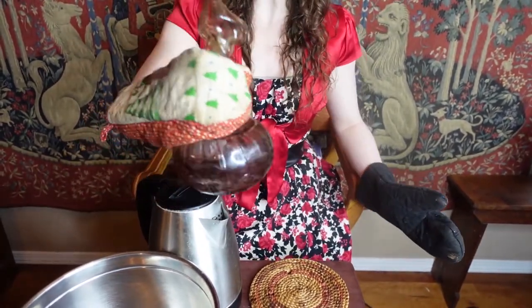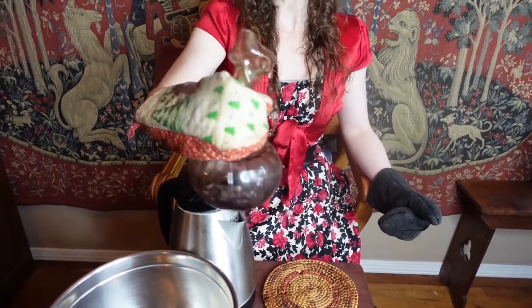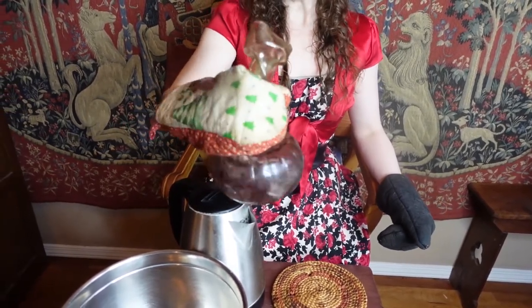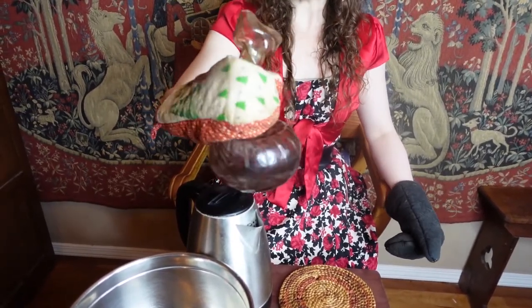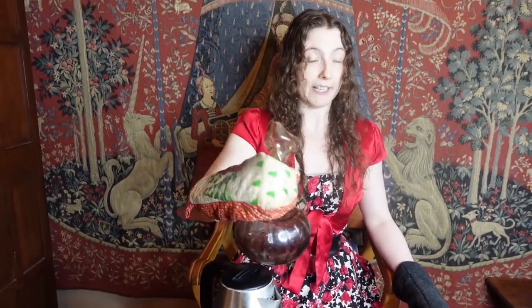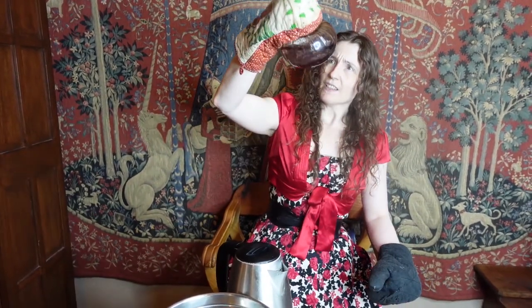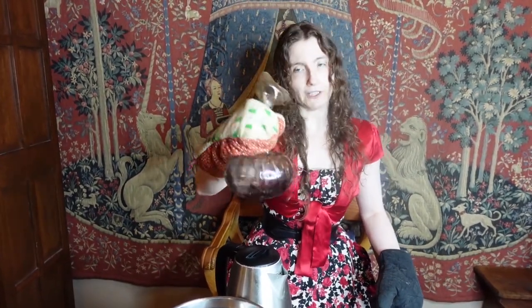You want to have enough room to shake, shake, shake, swirl, swirl, swirl. And you may have to let it sit in order for that wine sediment to dissolve, and that is perfectly fine. I can already feel the heat through my mitt here. So we're just going to let this sit for a little bit.